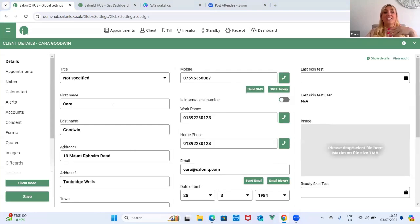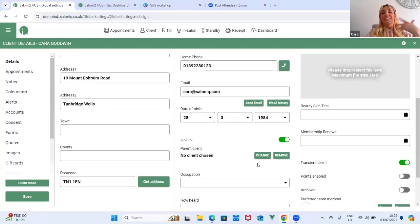And that's absolutely brilliant. So we can see here that I'm the child, and I can then go on here and I can choose a client and say that Sam, even though she's younger than me, is my mum. So yeah, you can pop anything on there, and it just means it's going to fix your marketing, your reports, and everything that comes with this client.